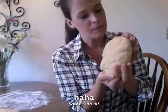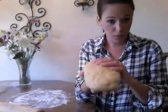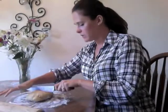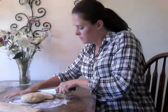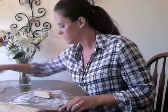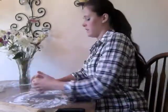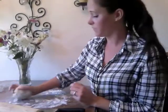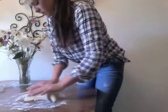Remember our dough? Look at it now. It's all chill. He woke up from his nap. So we're going to need to cut this into thirds, just so it's easily manageable. So there we go. So here we are, and now I'm going to just roll this out and try to make it as thin as possible. Put some flour down on your surface.